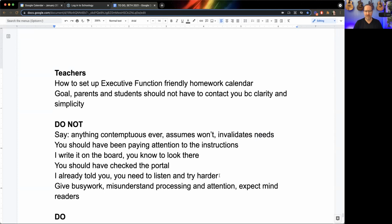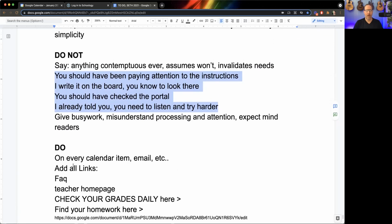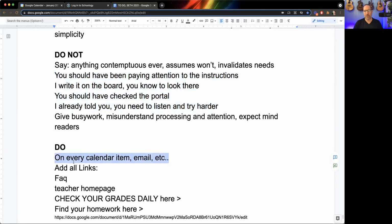Don't do those things. These are some contemptuous things that I hear thrown around quite a bit. Those are not going to help the situation. What should we do? All right, here's what I'm suggesting. On every single calendar item you ever do, on every email, on anything you ever share with families and kids, add all of the links. Add your FAQ, add your teacher homepage, add when to check the grades, add when to find your homework.